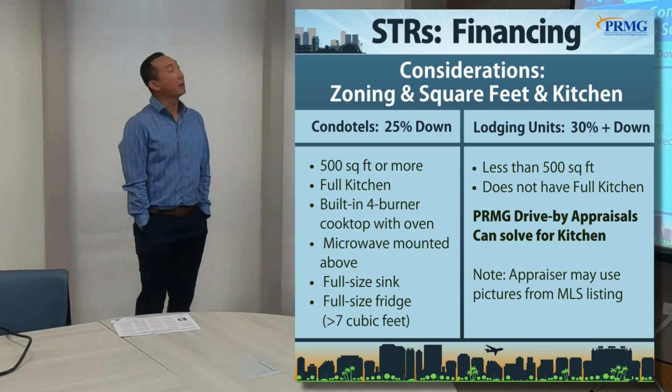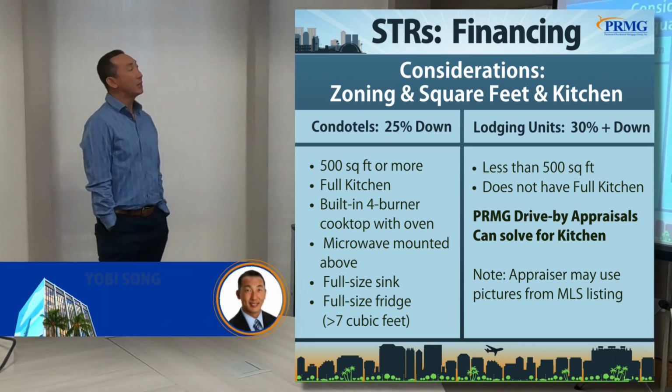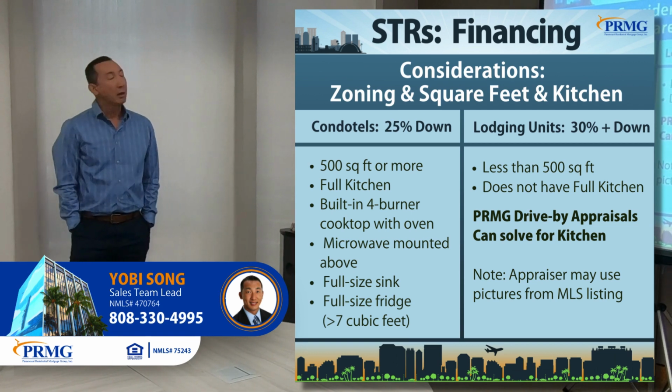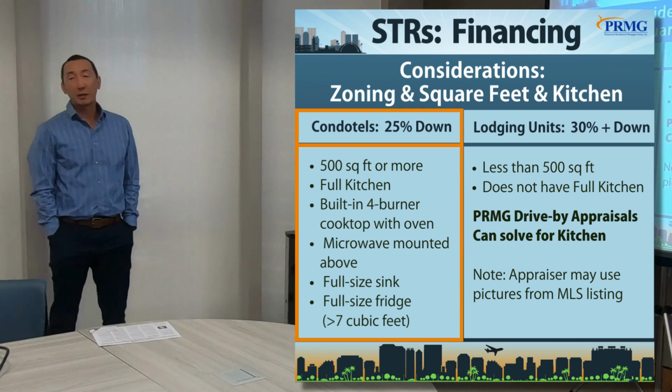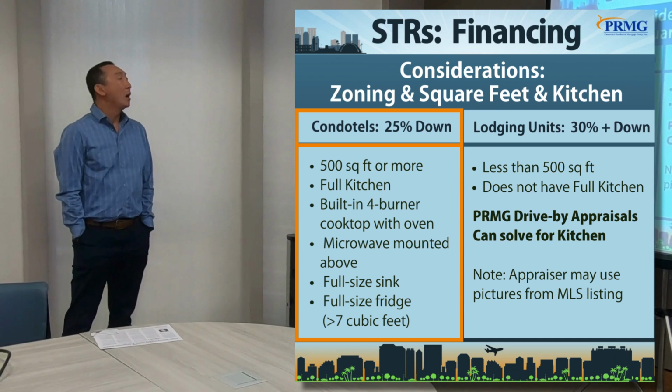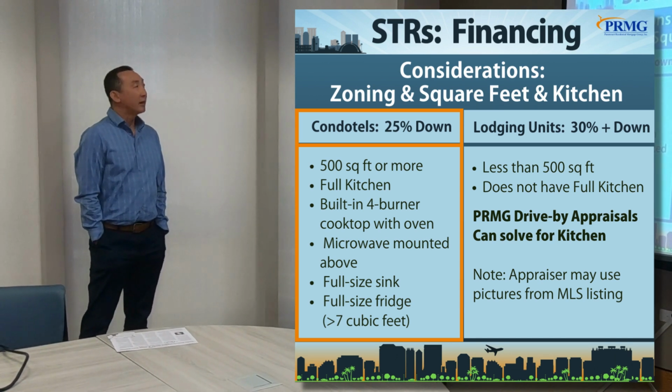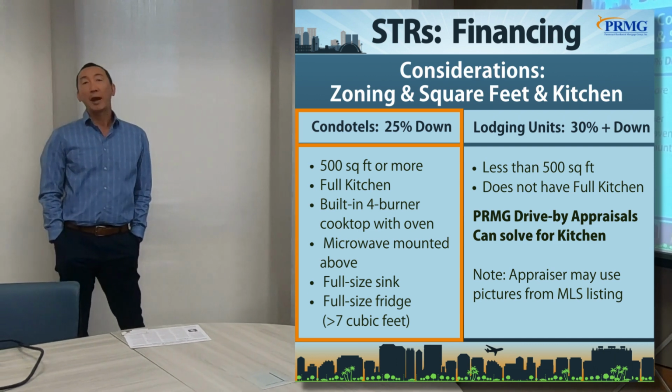Thanks, Judy. So yeah, the biggest difference between those two types of properties is the square footage and the kitchen. Typically what we're seeing out there on the market is if it's 500 square feet or more, they consider it to be Condo-Tels, and they have a full kitchen.